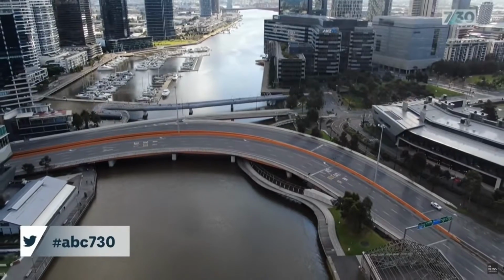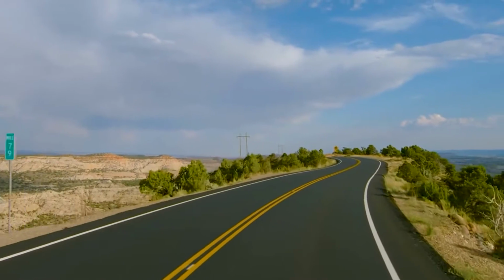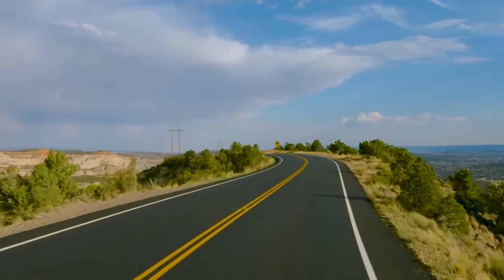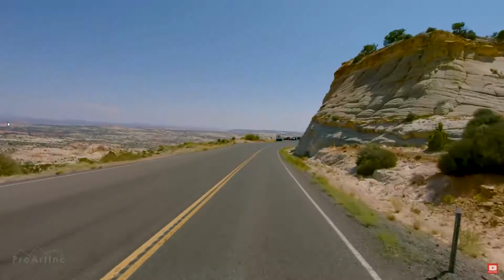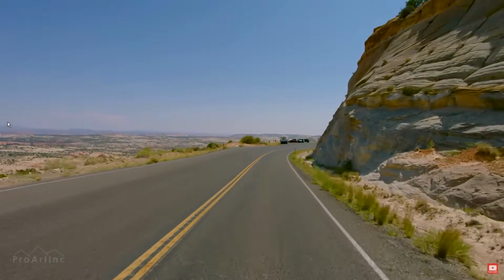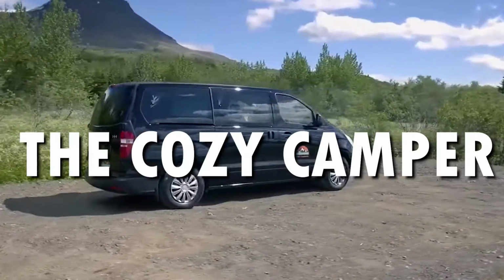Melbourne has officially become the most locked down city in the world. But one of the things that got us through was watching van life videos and brainstorming all of the adventures we would get up to when the world opened up for us. And in that time, we stumbled across a van setup in Iceland that we absolutely fell in love with. And that was the glorious masterpiece that is the Cozy Camper.